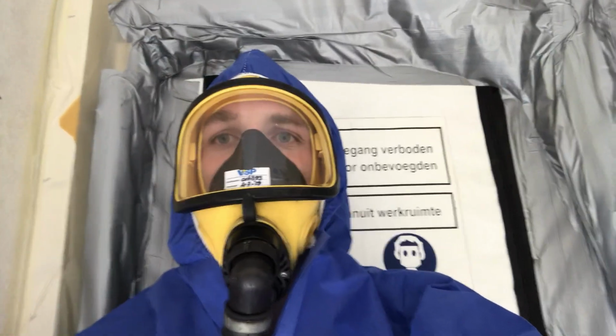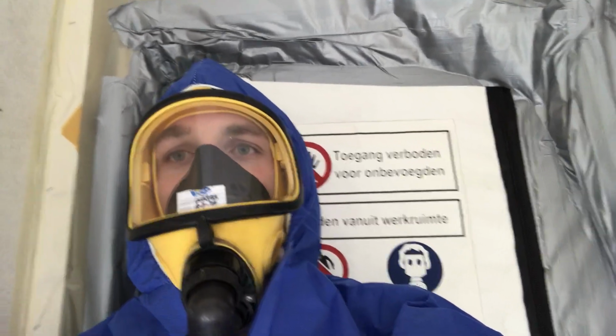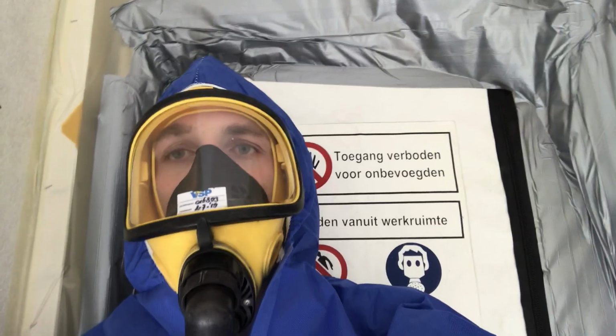Okay, so now we're in the containment. The containment is a closet, a hall, and a kitchen, and they've removed the linoleum, and they've sanded the floor down so that you can remove all the asbestos properly, so that it's all the way gone. There's also no glue that was holding the asbestos onto the floor.